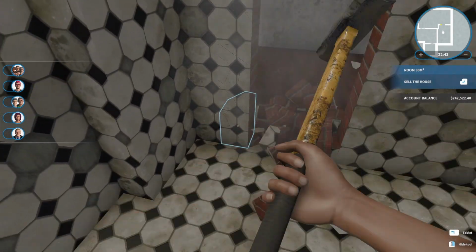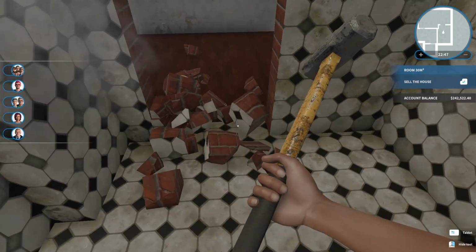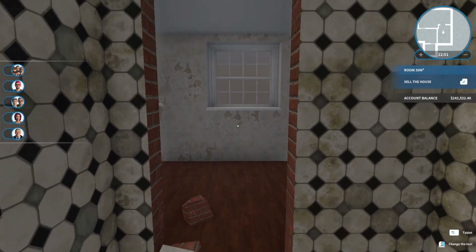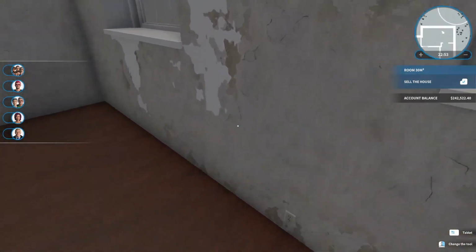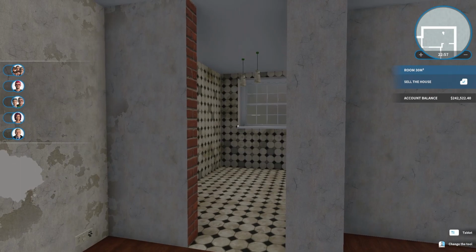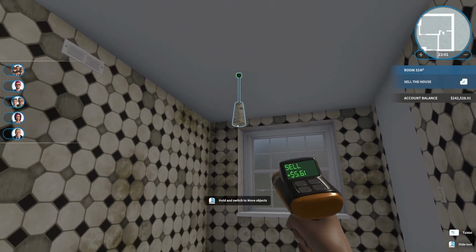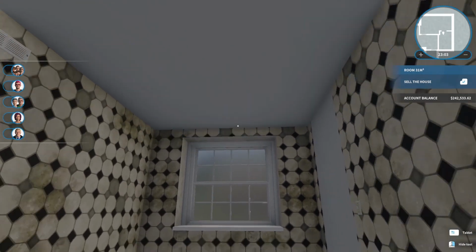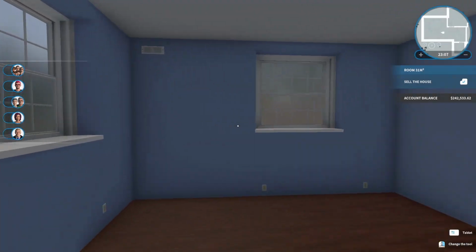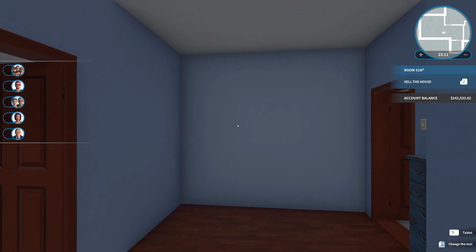Going to fill it in for now, so maybe we can bash some more walls out, but at least we can get into the bathroom from the bedroom. If we make the bathroom slightly smaller, it will still work, because we've got a full bathroom downstairs as well. Oopsie. Walking into the windows and the walls and the doors.